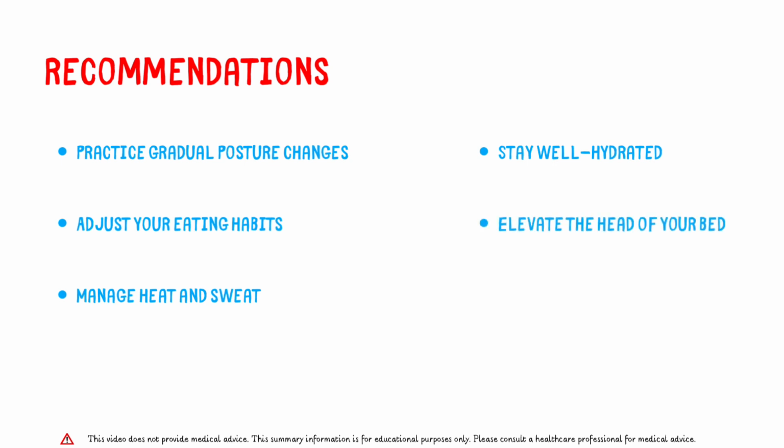Elevate the head of your bed. Use extra pillows or an adjustable bed to slightly elevate the head of your bed. This can help raise your head above your heart, potentially reducing orthostatic hypotension symptoms. Limit alcohol consumption. Avoid consuming excessive amounts of alcohol as it can exacerbate orthostatic hypotension.